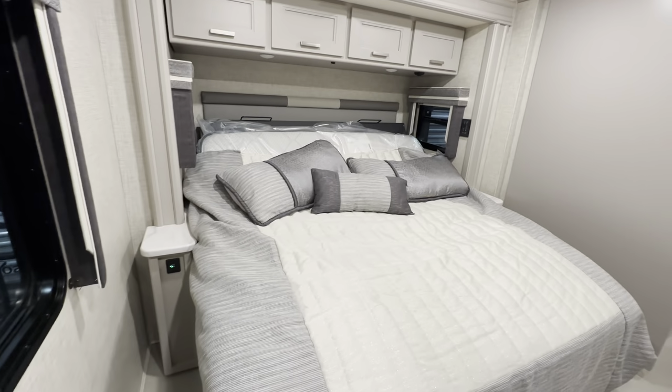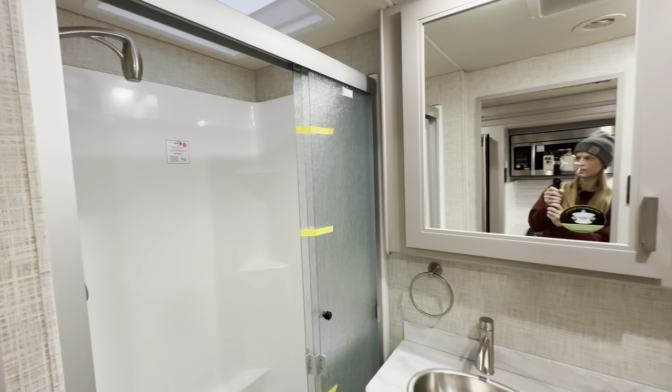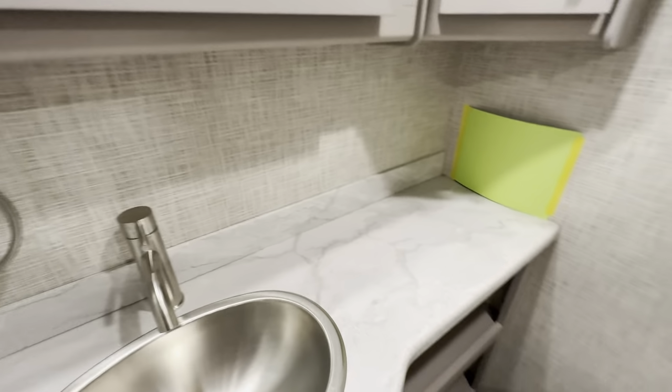It's like we're on a boat in here. Big fiberglass shower, one piece. That's nice. I like it. Good countertop space.